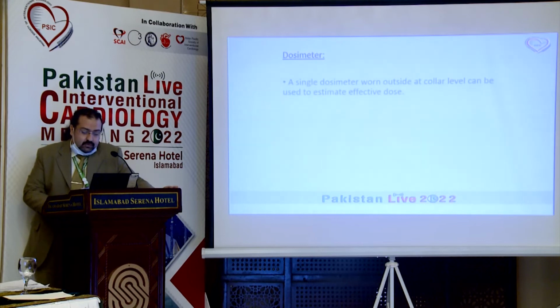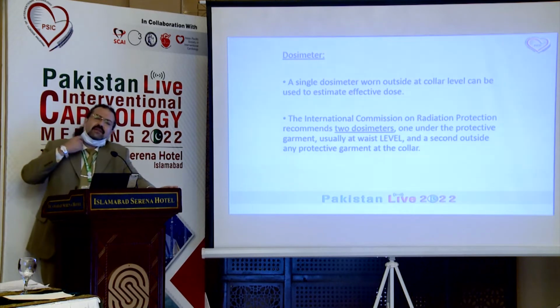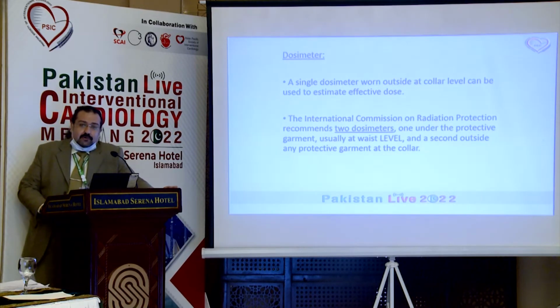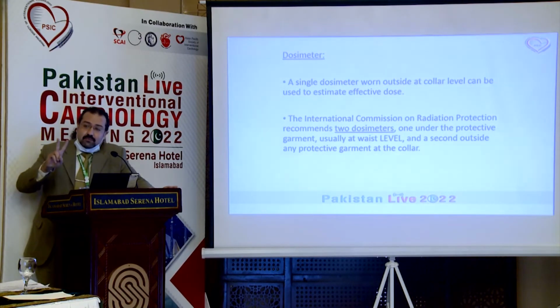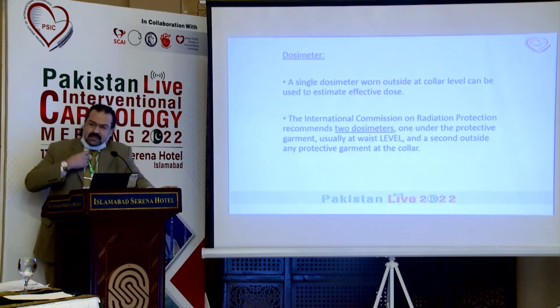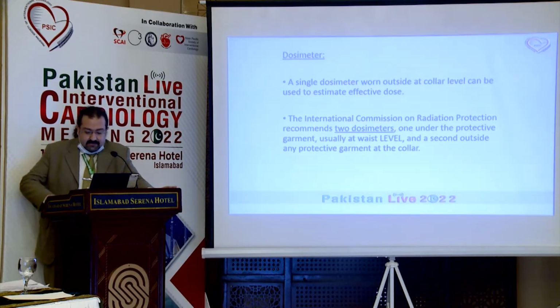So how do we use the dosimeter? If you have only one, and all of us actually have only one, the recommendation is to have it at the collar side of your body, maybe on the thyroid collar or at the upper portion of your apron. But the international recommendation says that ideally you are supposed to have two. One is going to be outside, and the other one is going to be under the lead garments. The outside one is supposed to be somewhere at the collar level, and the other one is supposed to be under the apron, maybe at the waist level.